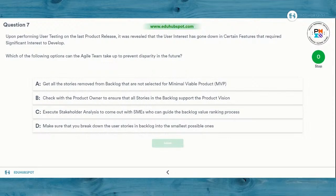Here's the last 2 seconds. And we're done with the time. Okay, so even before we proceed with the explanation of the same, I'd like some options, at least from someone who has gone ahead and marked it correctly.